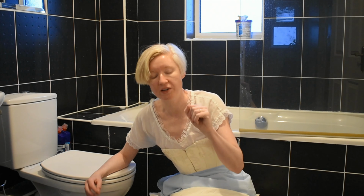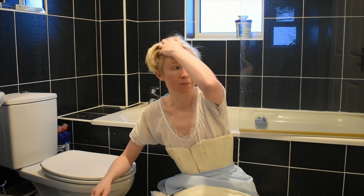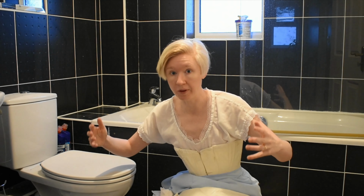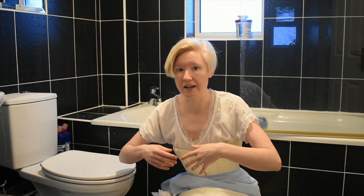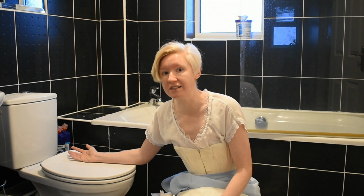One of the main questions you get when you're wearing a historical costume is how do you go to the bathroom in that? And a lot of times I hear people in person or on the internet will explain how, for example, the Victorians coped with this problem. But the Victorians had chamber pots and other options and didn't have modern flush toilets in cubicles.